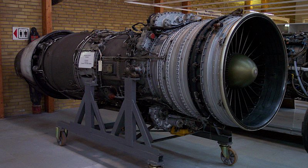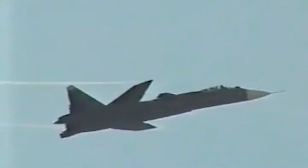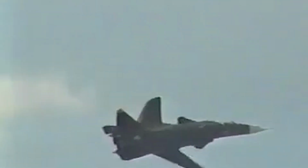Technical characteristics of engines. Thrust, 15,500 kg force. Maximum speed. Near the ground, 1400 km per hour, Mach 1.12. At altitude, 2200 km per hour, Mach 1.6.